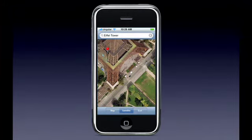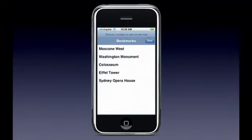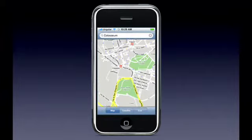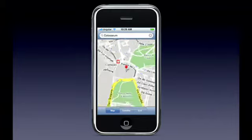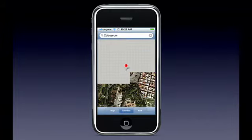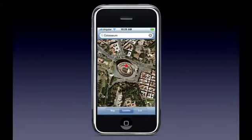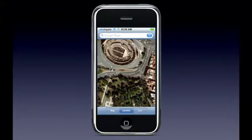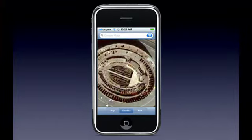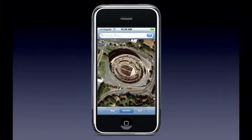And here, just one last one I have to show you, the Colosseum in Rome. So again, here we are in Rome. Yeah, that's as far as we can go with the map, but we can go a little further with the satellite. There's the Colosseum. There's the Roman Colosseum. Satellite imagery right on the phone. Look at that. That's the Colosseum. Unbelievable. Right on our phone. What do you think? Isn't that incredible?